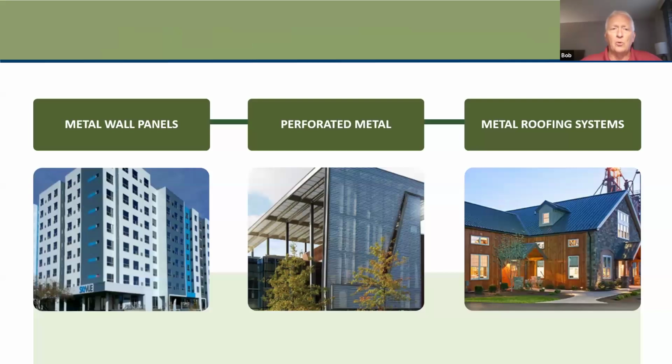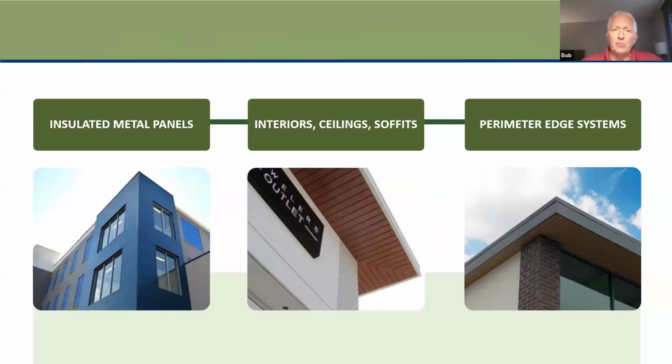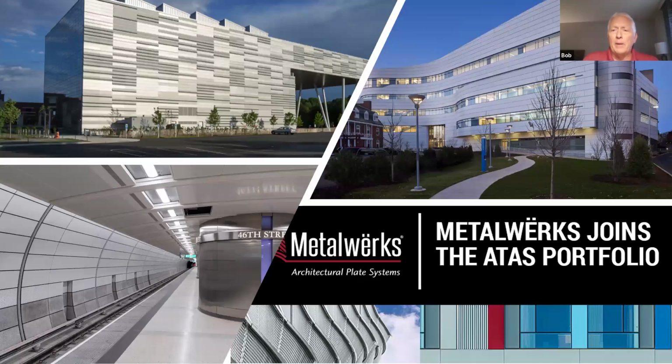We do a variety of architectural metal products: single skin wall panels, perforated metal panels, metal roofing, tapered, curved, custom fabrication, column covers, insulated metal panels, interiors, ceilings and soffits, kind of taking what we've been doing on the outside and taking that into the inside. Perimeter edge, which is what I'm going to be talking about today. Architectural accents, accessories, secondary framing, framing for both walls and roofs. And as I said, we just acquired a company called Metalworks in Elkton, Maryland, which takes us into plate.